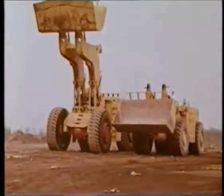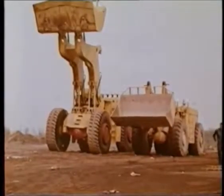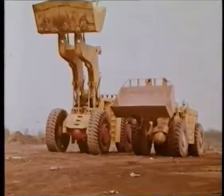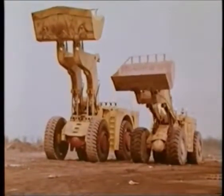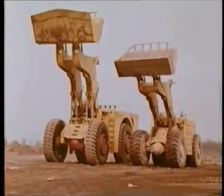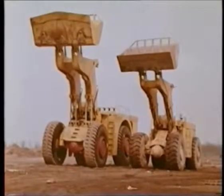And finally, it was just human nature to drive a 475 alongside for an eyeball comparison. Quite a jump, from 12 yards to 24 yards. The 475 owners had asked for a larger machine, and Clark had really come through.